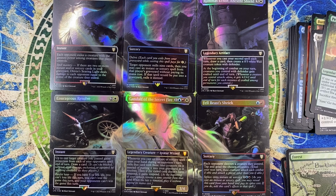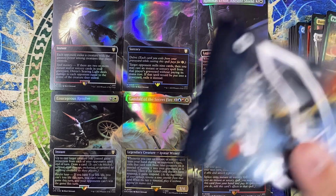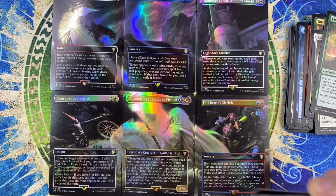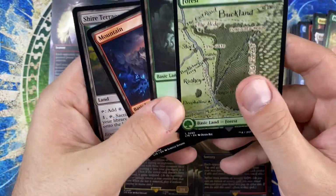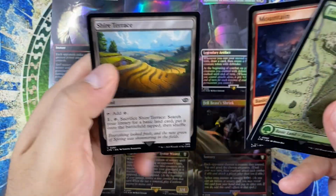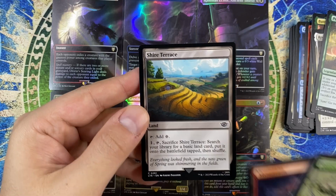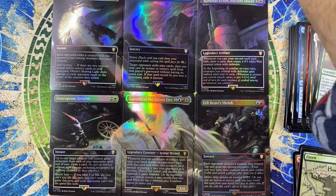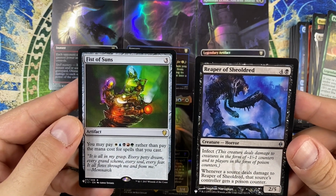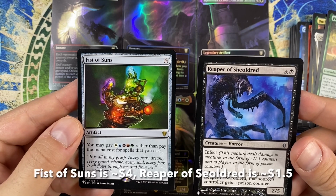Alright, my friends, this set looks quite cool. It was not that many cards as anticipated, because it is just three set boosters, and set boosters are just 12 cards in this set, as they tell us here. Not even 14 as play boosters. So we got a bunch of lands. We got two fancy full art kind of lands over here. A forest, a mountain, and a Shire Terrace. Very cool lands. We got two cards from the list, Feast of Suns and Reaper of Sheoldred. Have no idea if those are valuable or not. I will check it.